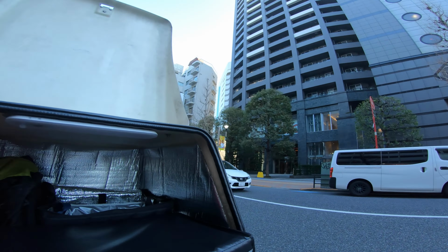I cut the time by quite a bit, but this is one of those apartments where you have to go through the security check and it's a super pain in the butt. Oh man, I messed up on this one. And I think it's in the morning with all the other couriers here.